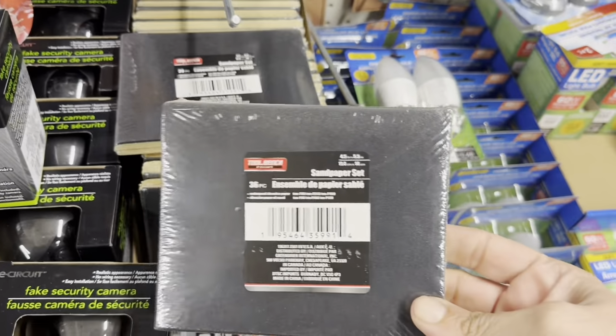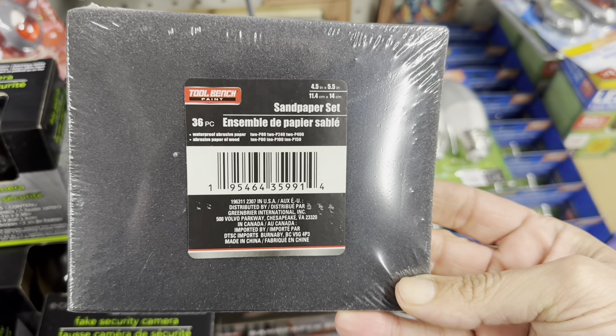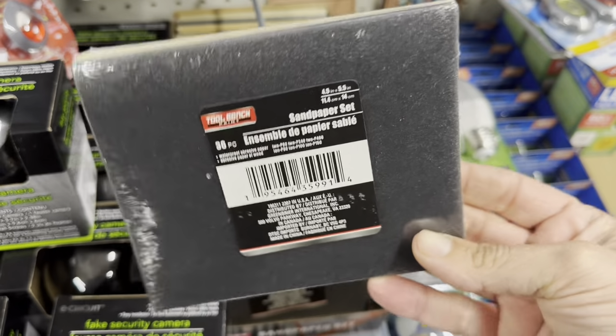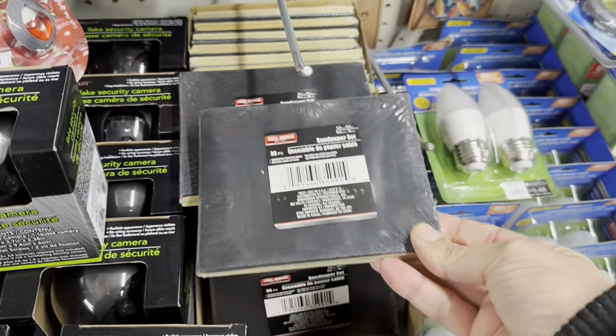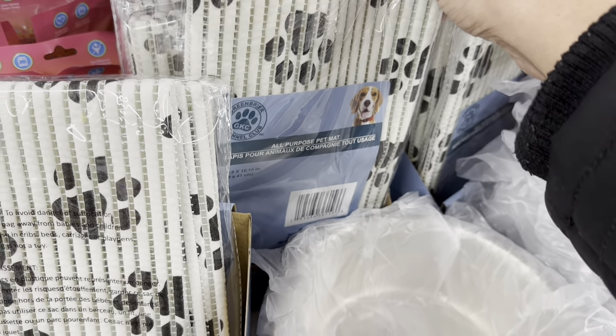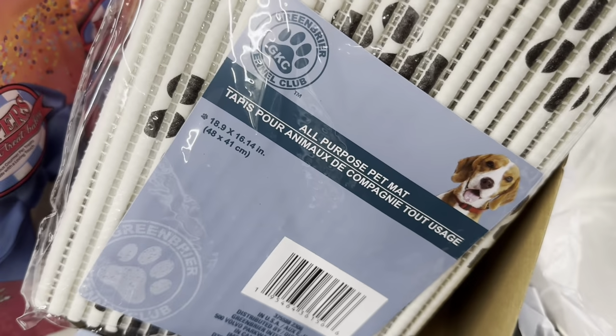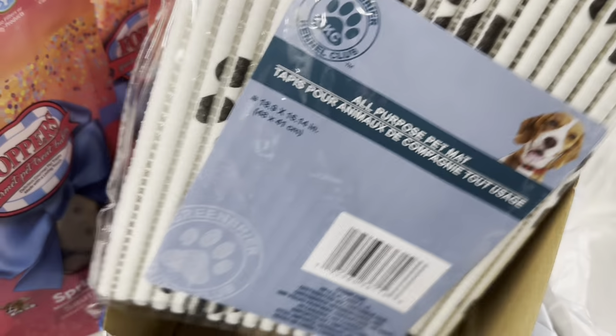And we have this 36-piece sandpaper. It has all different grits in there for you. This all-purpose pet mat. It's like a foam with paw prints, and it is 18.9 by 16.14 inches.